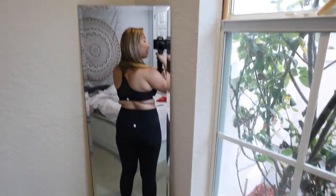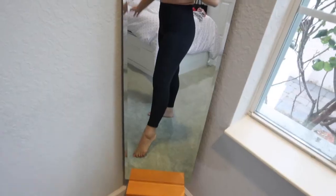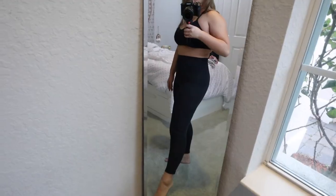That's embarrassing, but whatever. Honestly, this isn't because the band is too tight. It's literally just because I'm bigger around there. It's not the bra's fault. Look at how it really sucks you in, and the length is perfect. I think Keren got that really well and I'm really happy with it overall.